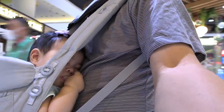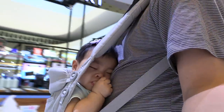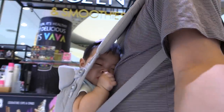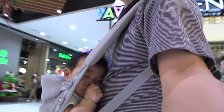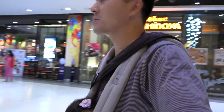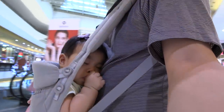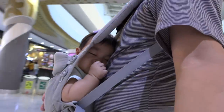Isabelle is about to fall asleep now. It has been a long day for Isabelle. Look at how cute she is. Oh yeah, this is how I try to lose weight, how to exercise. I don't know where wifey went now. But yeah, I'm doing the daddy. She's been carrying Isabelle for 9 months. Now I have to carry her for the next 9 months.